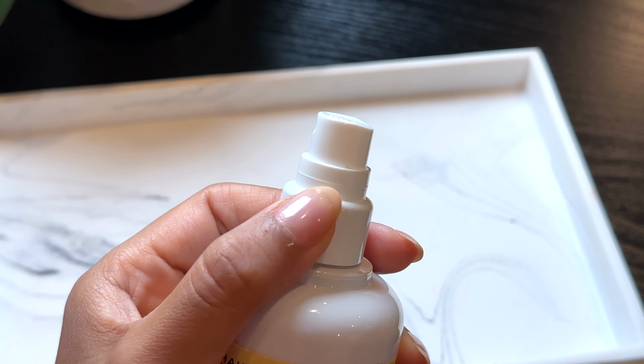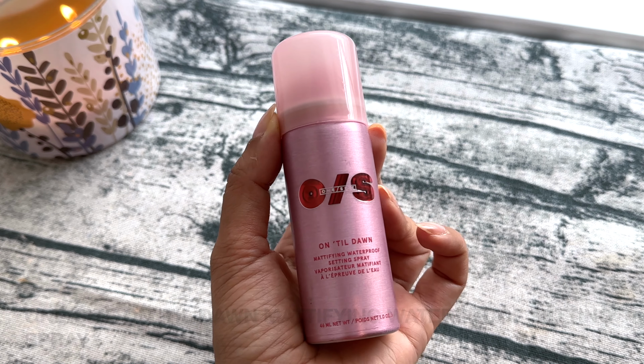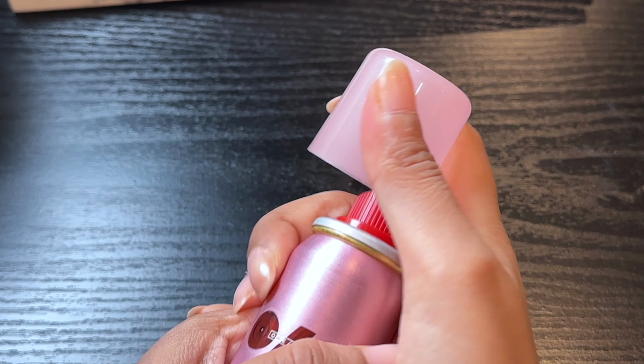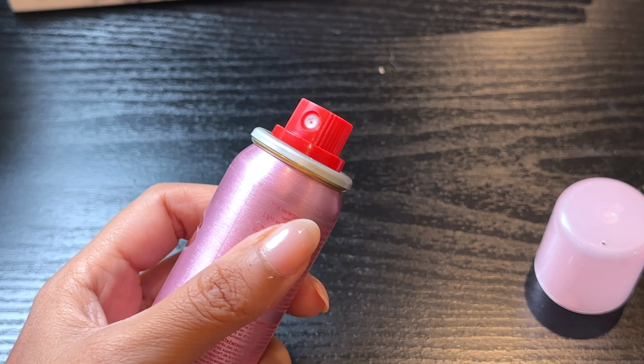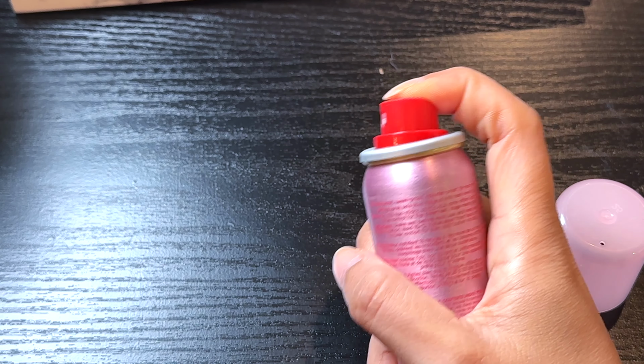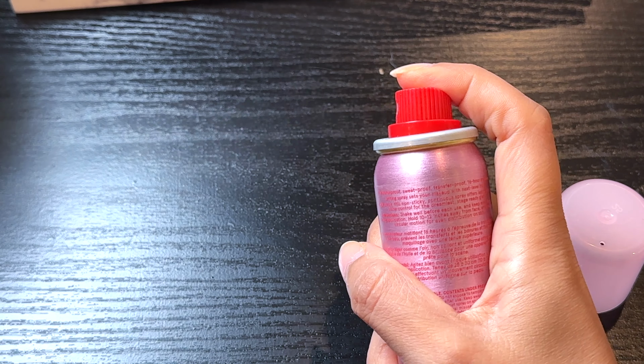The other setting spray is the One Size Mattifying Waterproof Setting Spray. The main difference between Cali Ray and One Size is that Cali Ray gives a natural glow, while One Size is all about that matte finish. This one is waterproof too, so I reach for this when I know I will be sweating a lot or if I'm spending more time at the beach. If you have oily skin and you love a matte look, you will definitely want to check out One Size.